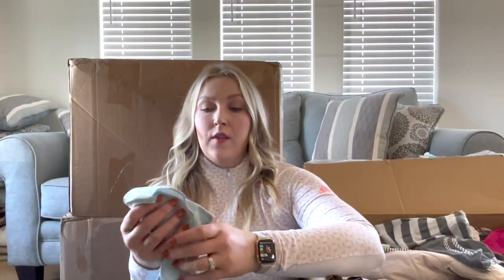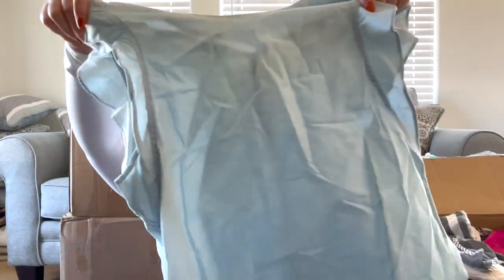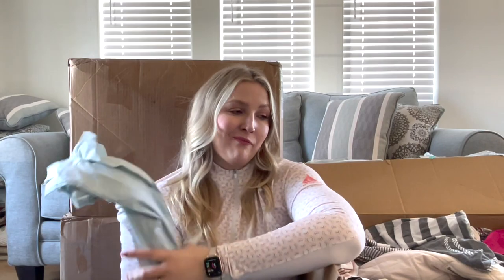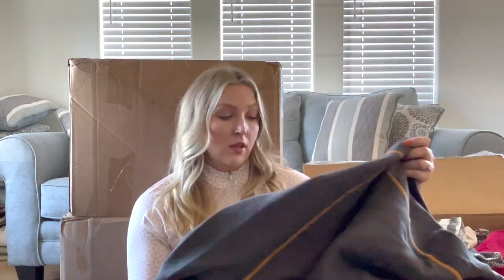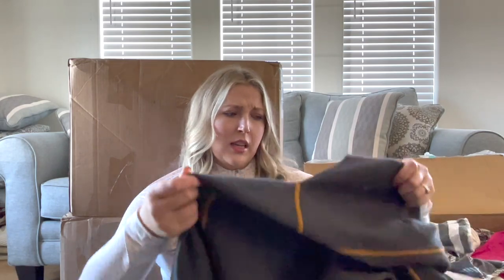Next, we have a BCBG Generation extra small chambray top. This is cute, but again, it's definitely more for the summer, springtime. I mean, stuff will sell all times of the year. Every time I'm like, hey, it's just spring and summer, I'm like, oh, nope, I stand corrected. Please, be a good brand.